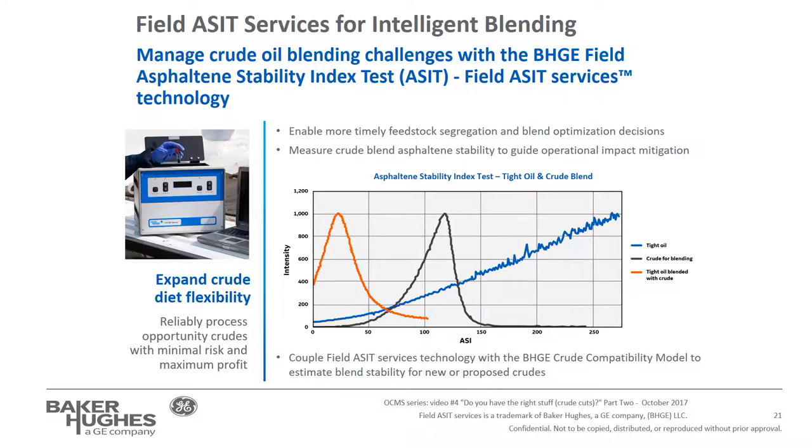The red curve is the targeted blend of base crude and opportunity crude, demonstrating a very unstable crude blend that will require problem mitigation. Blend asphaltene stability information can be used to help guide crude selection, blend ratio decisions, and problem mitigation planning to manage risk and maximize refinery profit. Data obtained using the Field ASIT Services technology can be coupled with the BHGE crude compatibility model to further evaluate blend stability for new and proposed blends.